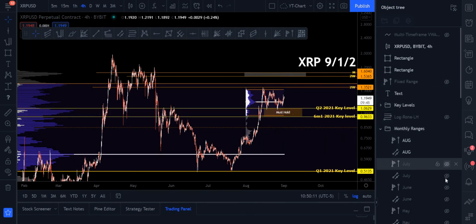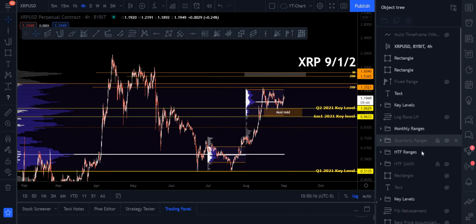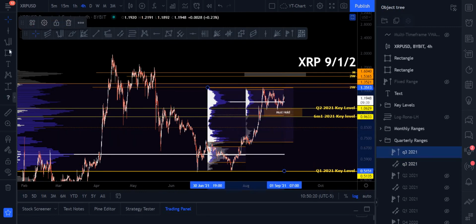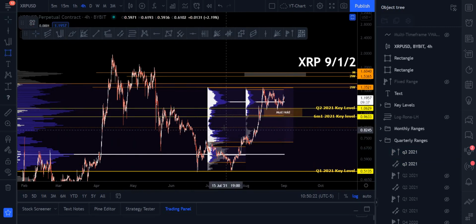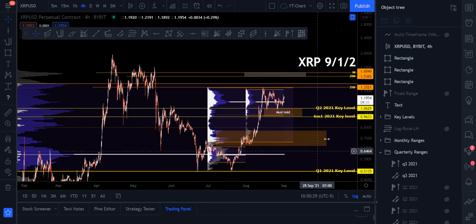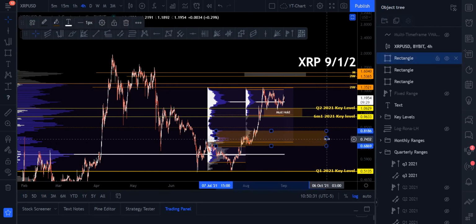We do have to have a plan for downside, as always, guys. For me, just looking at the ranges, I think the most likely target would be right here where this Q3 settles up. If you're a DCA guy, I'd give yourself a fairly decent sized window. I would just do something like this. This would be where I'd want to start looking for entries if we get strength in the price.